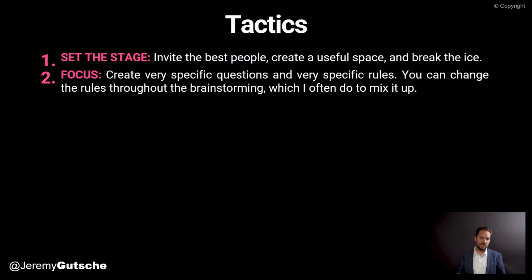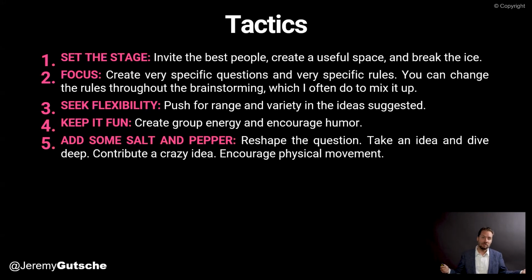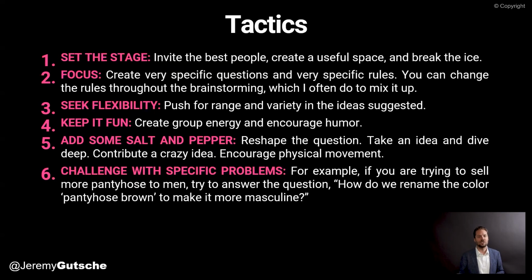Next, focus. Create a very specific question that you're trying to work on. Mix up the rules. I'm going to show you some case studies on how to do it, but change the rules of brainstorming in order to make it like a game, enjoyable, and also get those asymmetric thoughts out. Seek flexibility, so push for a range and variety in the ideas. If you see people focus too much in one concept area, push them harder, throw them a curveball. Keep it fun, add a little salt and pepper with some unexpected questions or diversions.